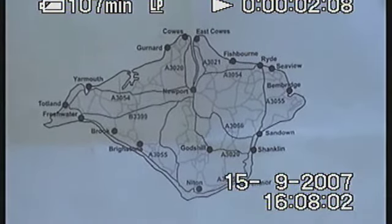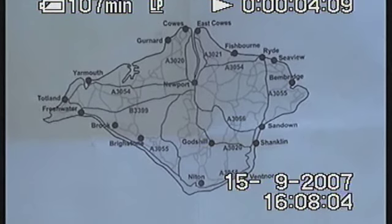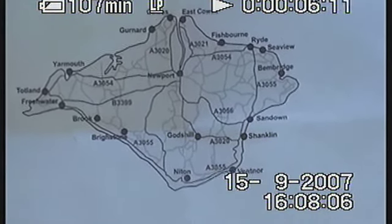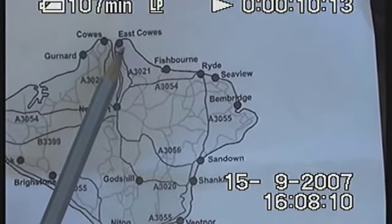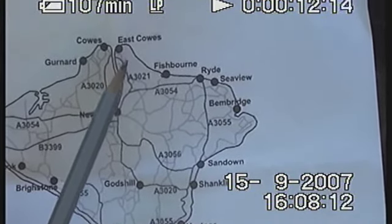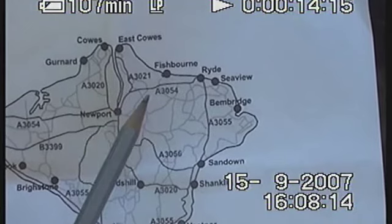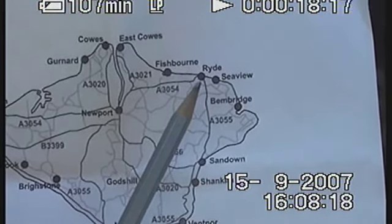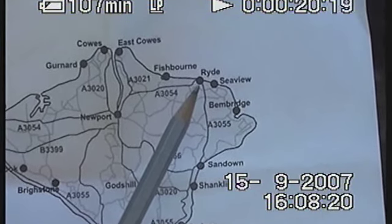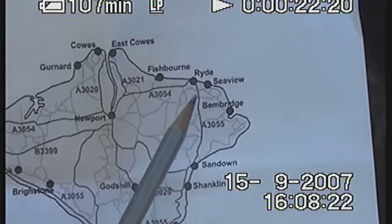Right, so here we have a map of the Isle of Wight, just so you can see how far we've come today. We started off here this morning at East Cowes. Set off at 7:30 this morning. So we've come along here. Gus said he actually saw Steve Bull at this point, and Steve Bull looked as if he'd seen something very bizarre indeed.